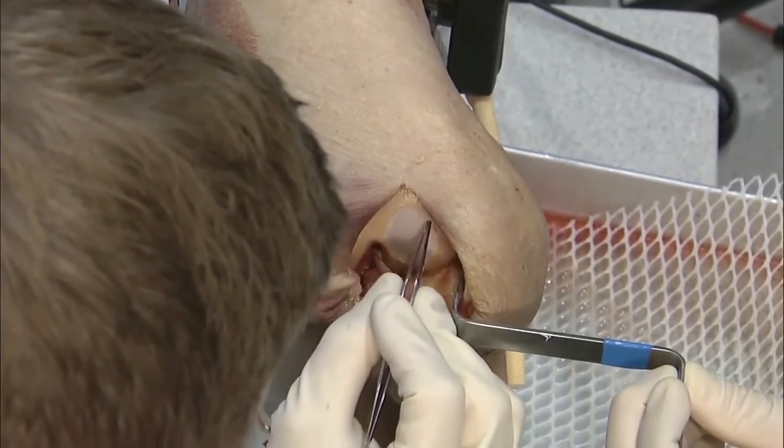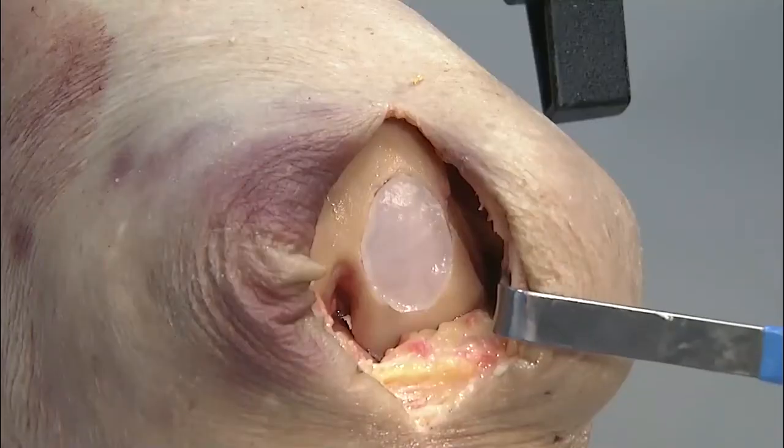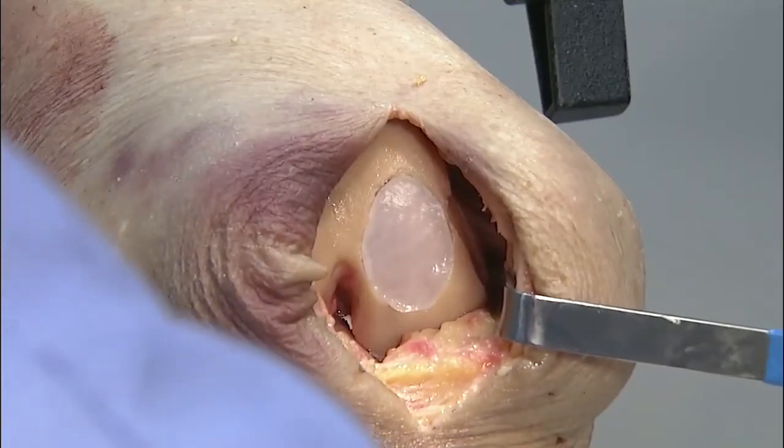Which one did you use? Your scissor one or the implant one? I don't even know which one I used. Yeah, I used the cookie cutter.